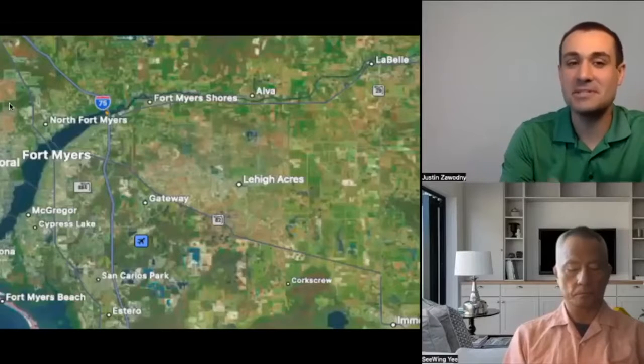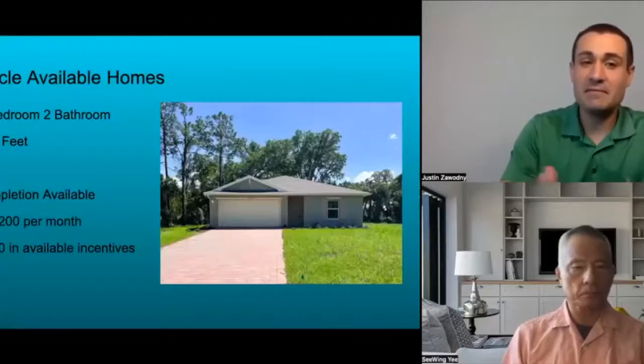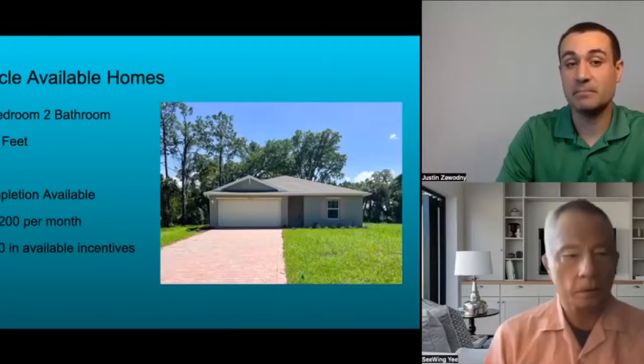It's called Gator Circle, but it's a square. You'll see it on the map up here. They call it Gator Circle because there's a road that runs in a circle here. So they have some good homes available here. Again, same builder, a little bit smaller homes though. So the 4-bedroom, 2-bath is only 1,500 square feet.